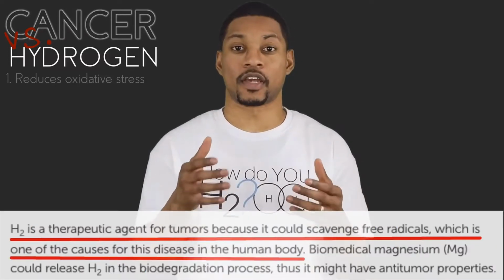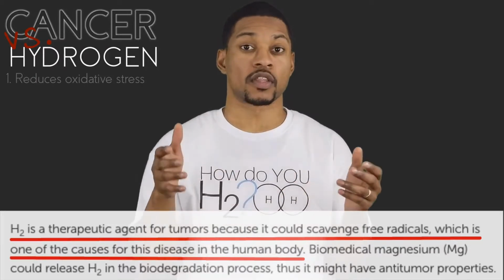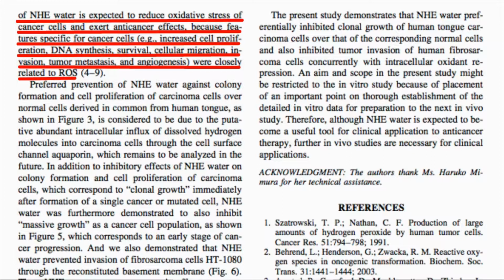H2 is a therapeutic agent for tumors because it could scavenge free radicals, which is one of the causes of this disease in the human body. And finally, here we see that hydrogen water is expected to reduce oxidative stress of cancer cells and exert anti-cancer effects because features specific for cancer cells like increased cell proliferation, DNA synthesis, survival, cellular migration, invasion, tumor metastasis, and angiogenesis were closely related to ROS.